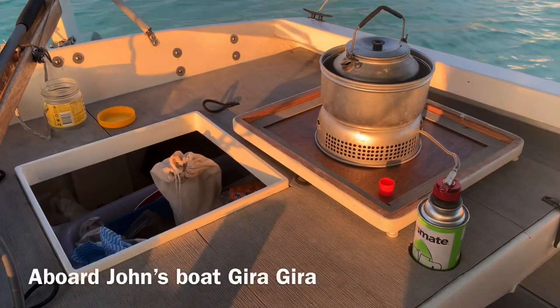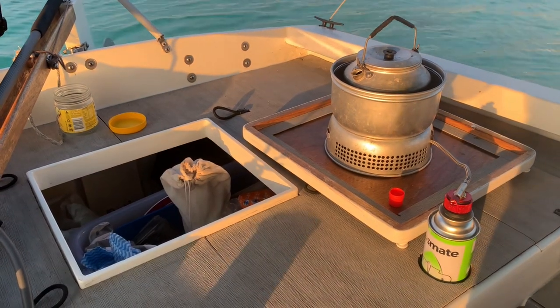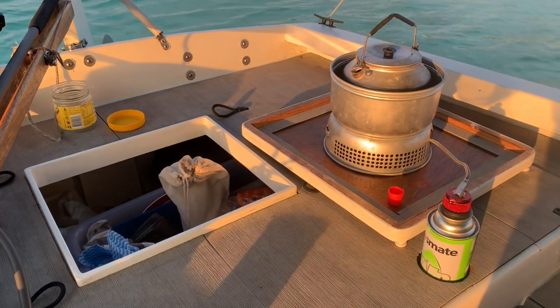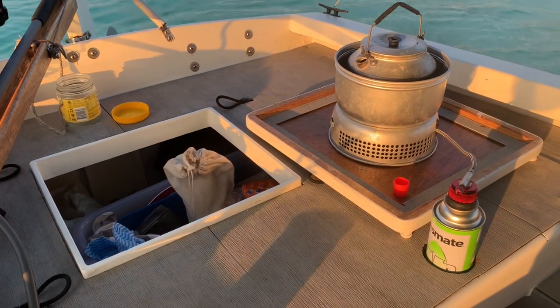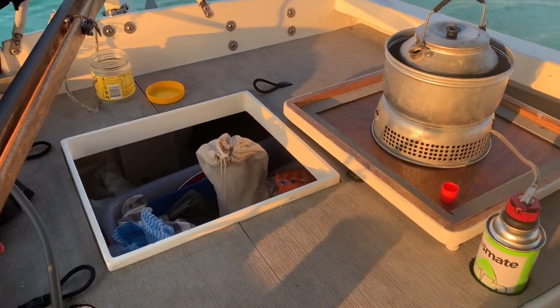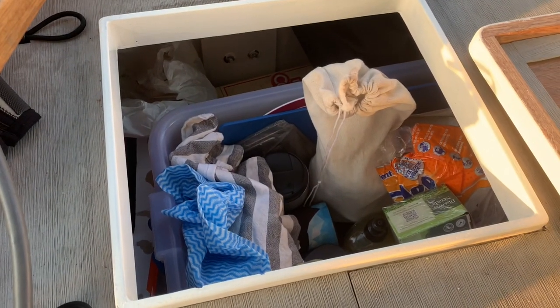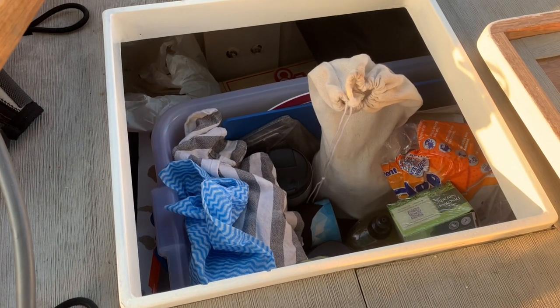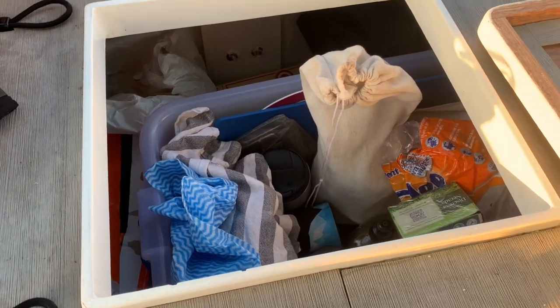This is the galley set up on Giragira. I've got my Trangia stove, which is sitting on top of the upturned aft hatch. Little gas bottle tucked in the cup holder there. And then in the aft locker, I've got my box that contains all my cooking gear, plus a few light items of food, and the rum locker.